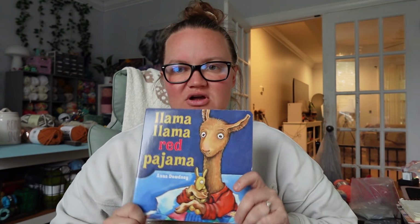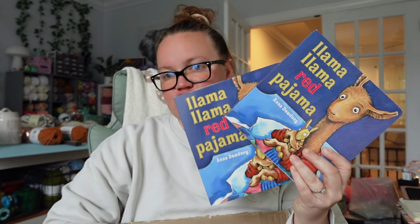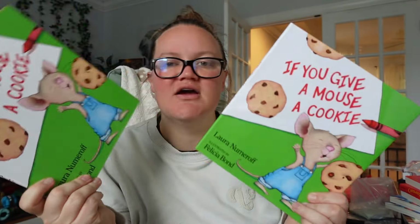This one I've already opened because I needed to count inventory for it. But as you know, I'm restocking the book buddies. So I ordered 2 more copies of Llama Llama Red Pajama because I want to have 3. And then I also ordered 3 copies of corduroy because I sold out of corduroy, including the books. And then the new one that I'm adding is If You Give a Mouse a Cookie, and I got 2 copies of it. So you've already seen that one. I'll show you the llamas because I did start working on the llamas yesterday. So the llamas are in progress.